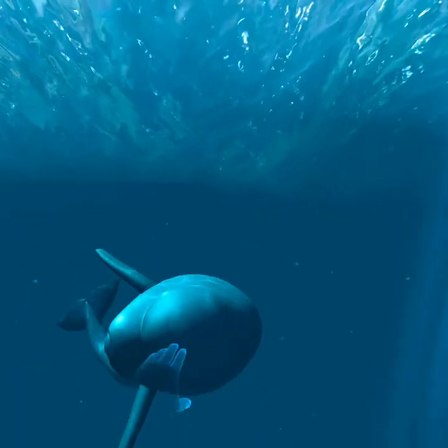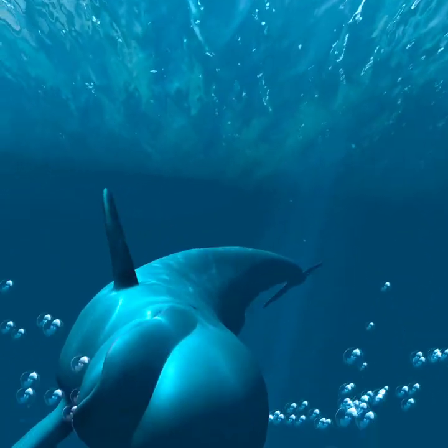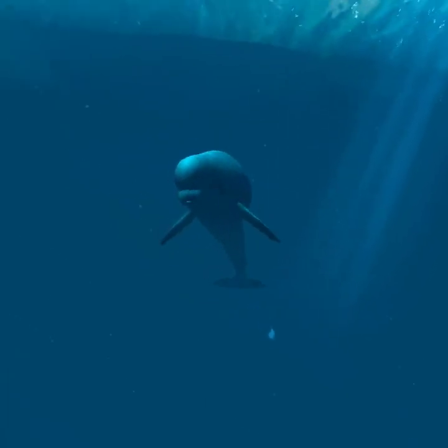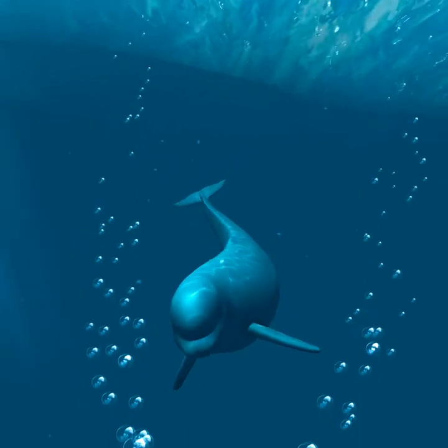Most beluga whale populations are migratory, spending winter near the Arctic ice cap and traveling to shallower waters during summer. They usually form pods of around 10 animals, though groups can number hundreds or even thousands during the summer months.